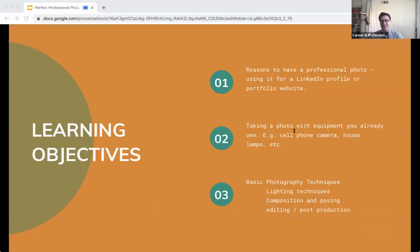At the end of this program, our hope is that you will have a greater understanding of the reasons why it's a good idea to have a professional photo of yourself and what it's used for, things like your LinkedIn profile and your portfolio website. Also, taking photos with equipment that you probably already own, like a cell phone camera or maybe a webcam on your computer, keeping it really simple, utilizing house lamps and other things like that.